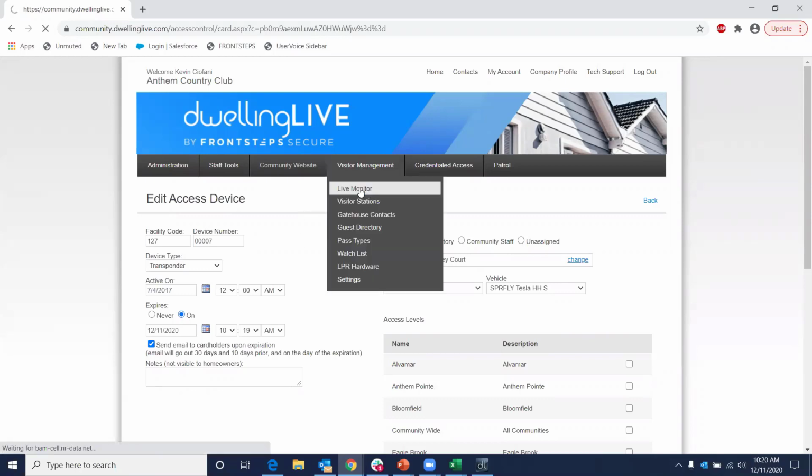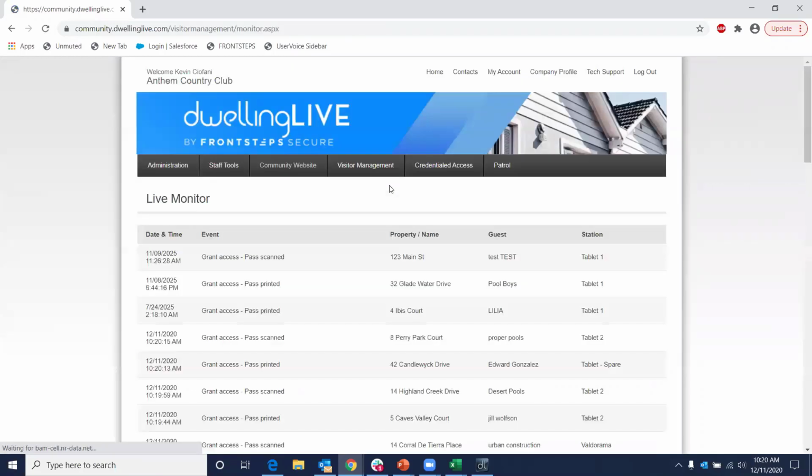Visitor management also has its own live monitor that will show events as they happen. Date and time stamp, what the event was, a pass was scanned, a new pass was printed, what property this person is a guest of, the guest information themselves, and then which station they were processed by.